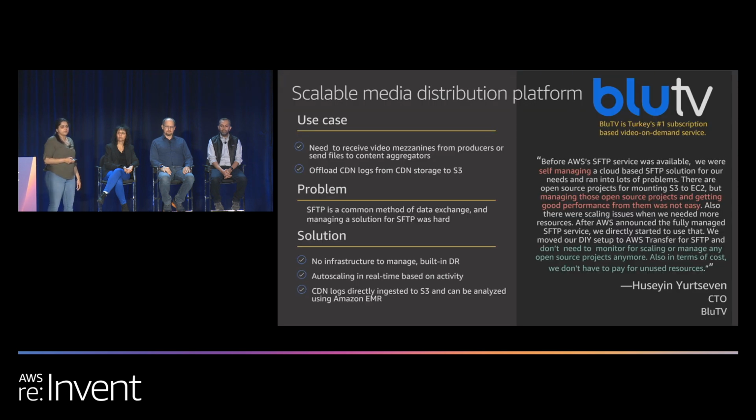I'm just going to quickly go over a couple of key use cases that customers have built, just to give you an idea of how customers have used this. One of them is Blu TV. They've built a scalable media distribution platform in AWS, and an aspect for which they required SFTP was to receive video mezzanine files from producers or content aggregators, and they wanted to store it in S3 and make it available to their end users. The other one was they wanted to offload their CDN logs to S3 via SFTP, so that they could then use Amazon EMR to investigate their logs for information.